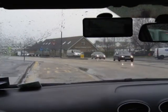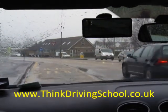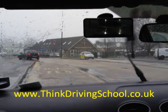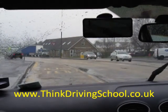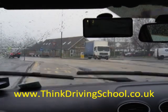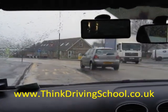This is a video explaining how your approach position to a junction may be different if you need a different position as you come out of the junction. We're going to demonstrate this on some crossroads and some roundabouts. So we're going to pull away to start with.